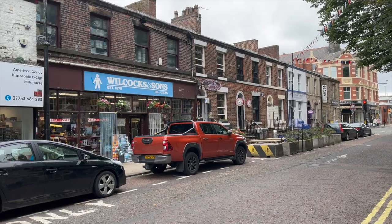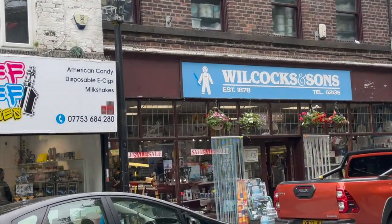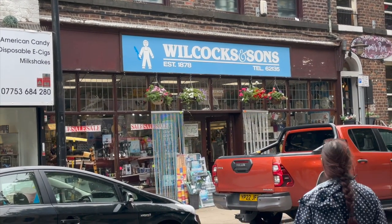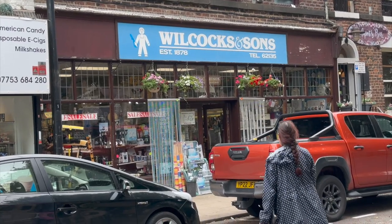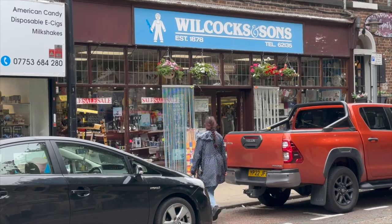Looking at this old shop. Look at those things there. Look at that. Wilcox and Sons, established 1878. Isn't that wonderful? Still in business after so long. Carol will feel quite young in there.